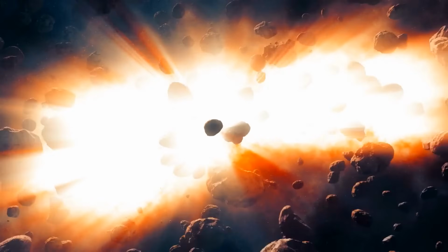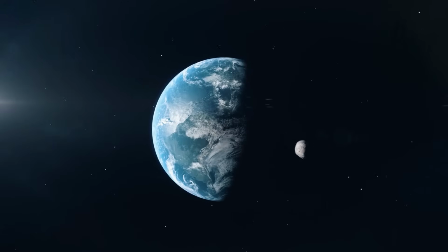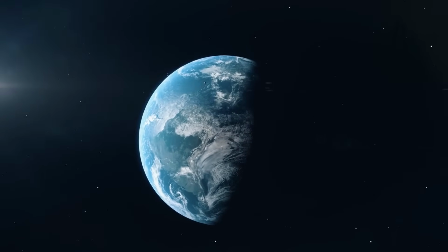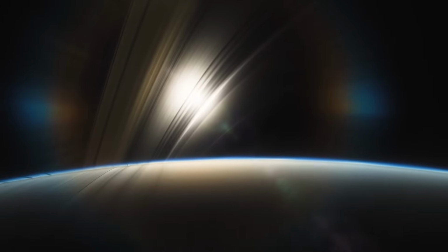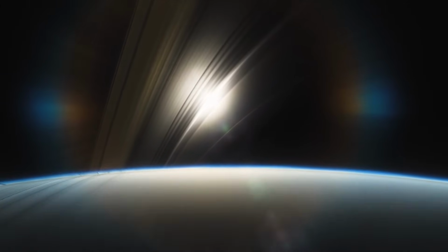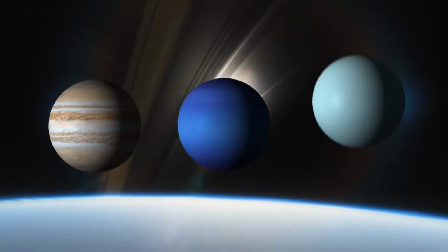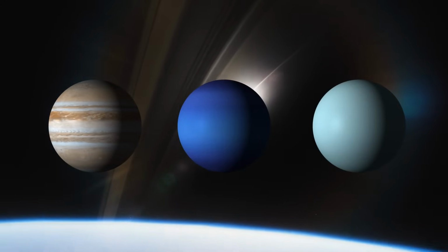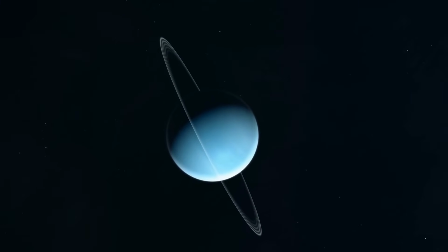What's interesting is that this timeline coincides with the age of the dinosaurs' demise on Earth. Could there be a connection? Who knows? By the way, while Saturn takes the crown for its rings, it's not the only planet in our solar system sporting them. Jupiter, Uranus, and Neptune all have their own set of rings, although they might not be as visible and cool as Saturn's.